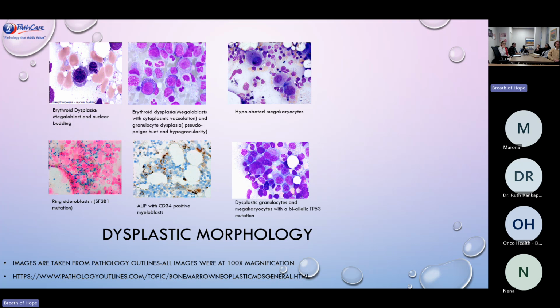If you see, there is our big megaloblast, but there is also characteristic vacuolization in the cytoplasm. In the granulocytes, I've told you before that the neutrophil is supposed to have 3 to 5 lobes. Here there are 2 lobes. This is a pseudo-Pelger-Huët form. And if you look at the cytoplasm, where it was supposed to be pink and granular, it's almost clear. So that is hypogranularity. This is your hypolobated megakaryocyte, where it's supposed to have multiple nuclear lobes, but it's just a single nucleus.